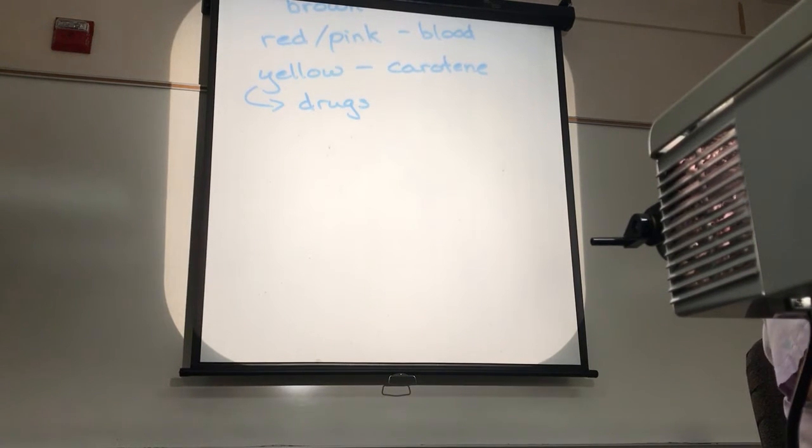So yeah, certain kinds of drugs and medications can also react with sunlight and cause changes to the color of the skin.